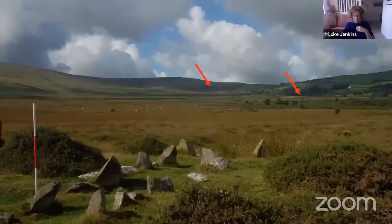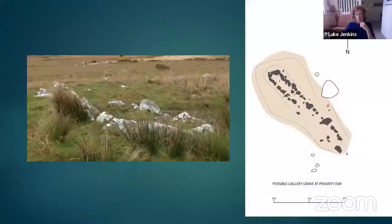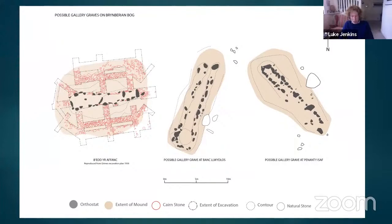The final candidate has come to light only recently, when I found it recorded on the HER, and had been pointed out to me several times since, and that is Penantiisav, or a possible gallery grave at Penantiisav, which again seems very similar in character to Bank Lloydloss and Bear the Ravank. We haven't done any work on this. I've gone out to draw it, but again, it's got this slight mound that hugs it, and this box-like chamber arrangement. So looking at all three of them together, you can see that they are very similar.